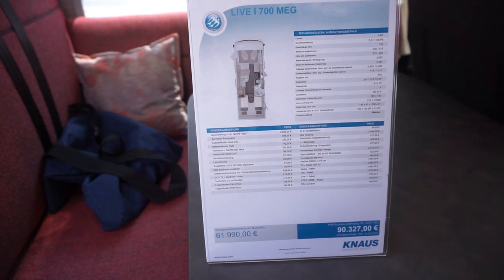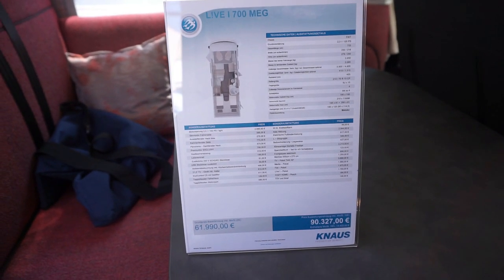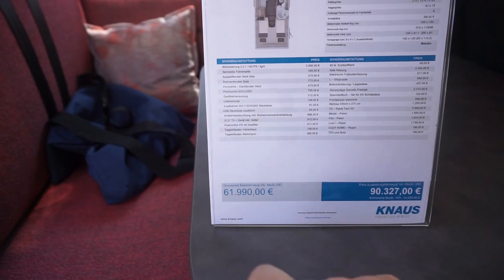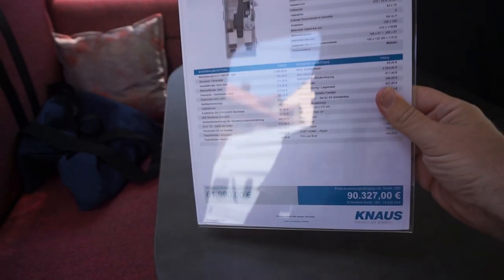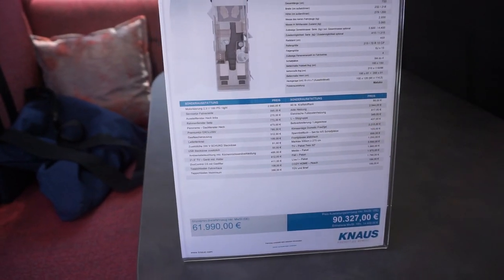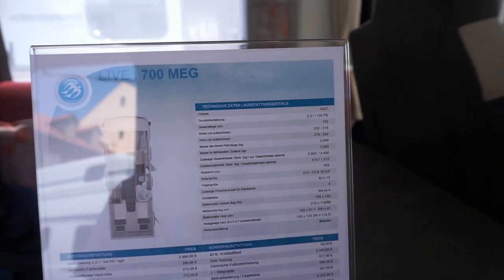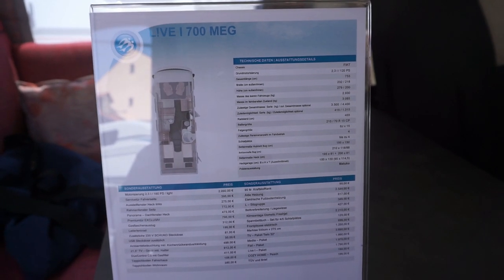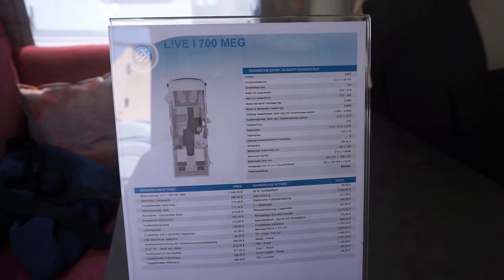Right, so this is the Live Integrated 700 MEG on a Fiat 2.3 litre engine. I'll start off with the cost there: 62,000 down here. See the other one? Final cost here, 90,327. That's because of all these extras, but I'll give you the dimensions first. 753 centimetres long, 232 wide externally, 218 internally, 279 high externally, 2 metres high internally.